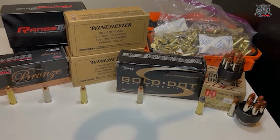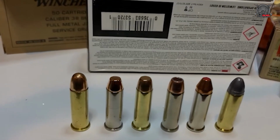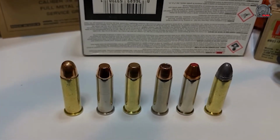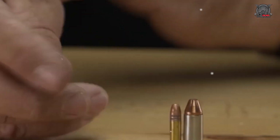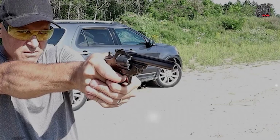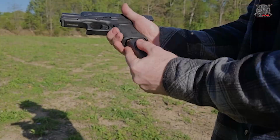This is the big lie that started it all. Weak compared to what? Let's look at the numbers they don't want you to see. A standard 158 grain .38 Special round generates about 200 foot-pounds of energy. Sound unimpressive? Here's what they won't tell you. Energy doesn't equal stopping power.